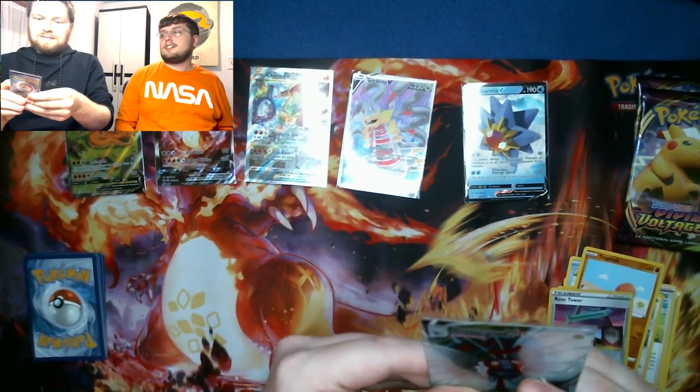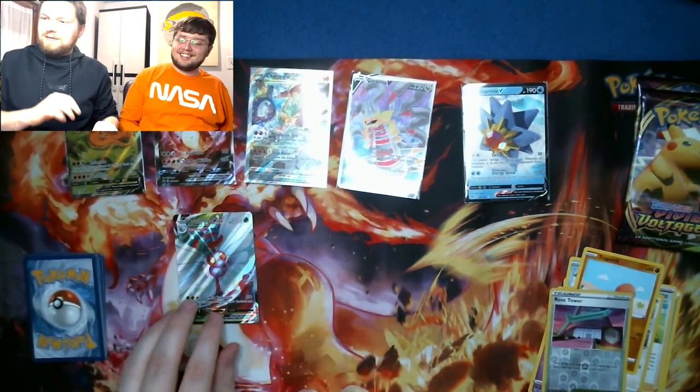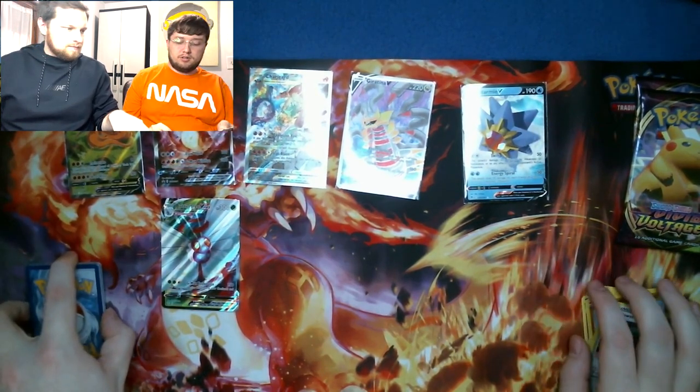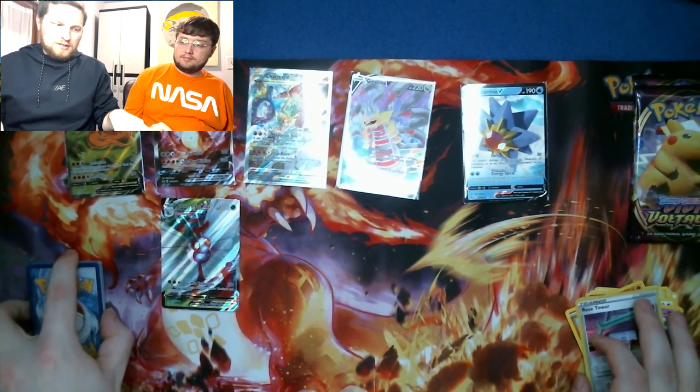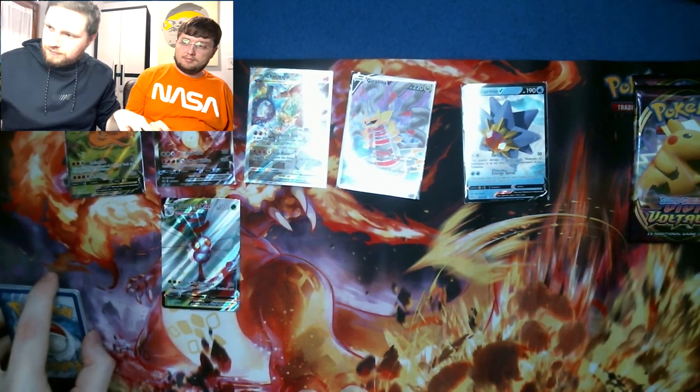Man, he'll never get it. Sucks to be him. He can watch us pull it. Butterfree VMAX. Great looking card. Okay. We're on to the Brilliant Stars. So we'll save the Vivid Voltage and the Evolving Skies for last. Never know when we get that fat Pikachu.